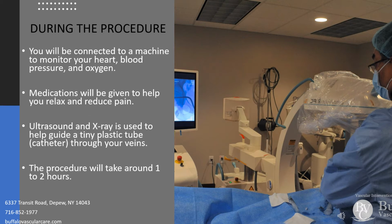During the procedure, you will be connected to a machine to monitor your heart, blood pressure, and oxygen. Medications will be given to help you relax and reduce pain. Ultrasound and X-ray is used to help guide a tiny plastic tube called a catheter through your veins. The procedure will take around 1 to 2 hours.